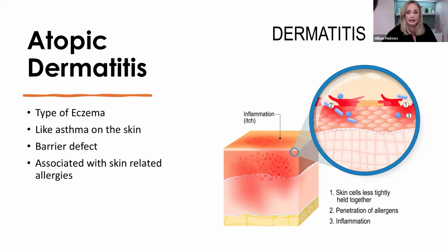So atopic dermatitis, as you can see from the diagram, where skin cells are less tightly held together. This means that allergens more readily penetrate into the skin, which results in inflammation. So it is a barrier defect within the skin, and it is associated with skin-related allergies.